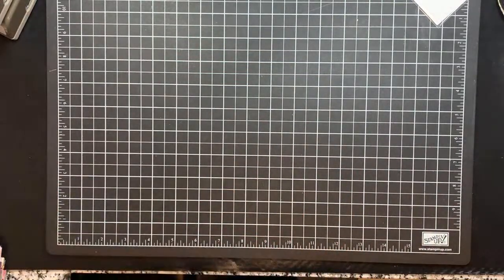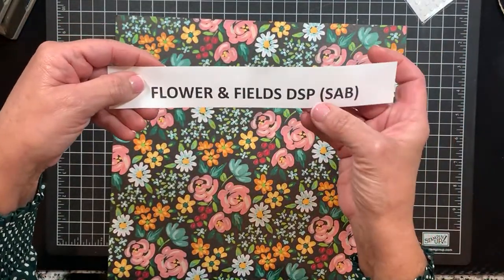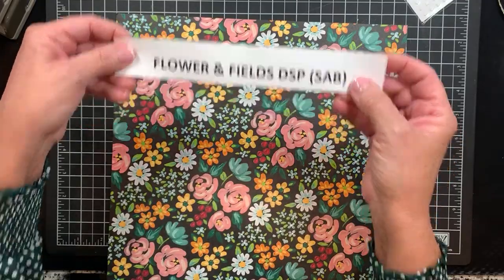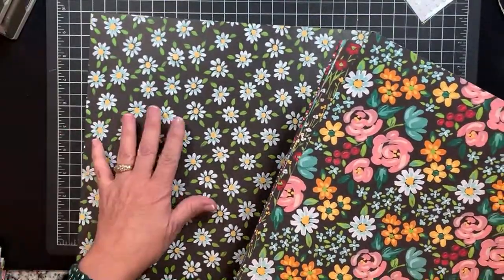The next one that's a free selection during the sale is also another one of my favorites. It's called Flowers and Fields. SAB stands for celebration, which means it's a free product. I'm loving this with the black. I'm really, really fond of this, but wait till I show you the other side. So look at these pretty patterns.